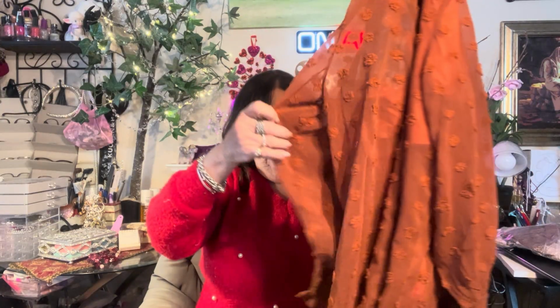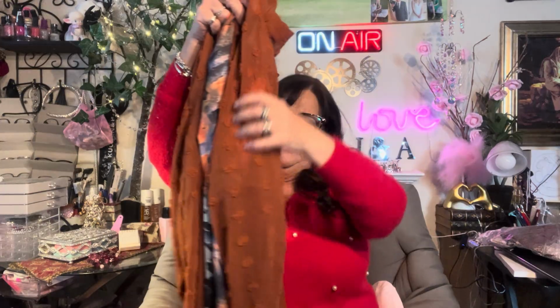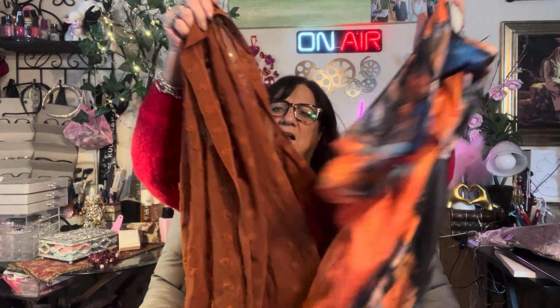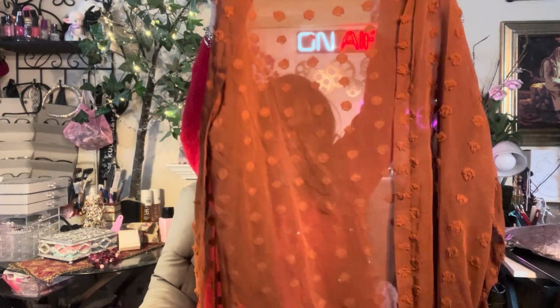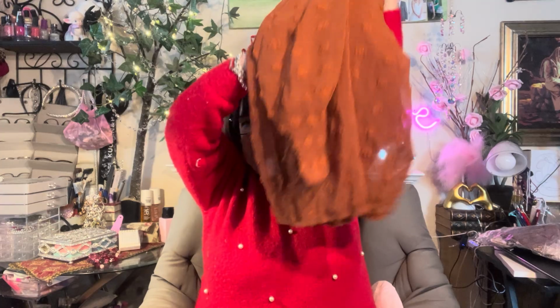And you wouldn't think of a jacket. Look at the sleeves. You wouldn't think of a jacket being like this, out of this fabric. But it's real popular. And look how long it is. It could even go over a dress if I had the right one. Oh, I probably have the right dress.